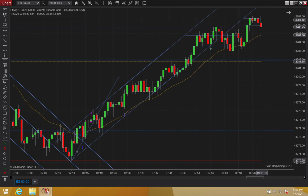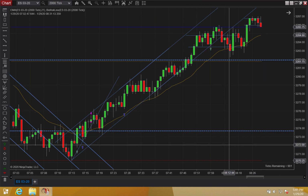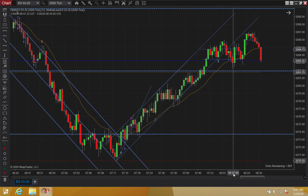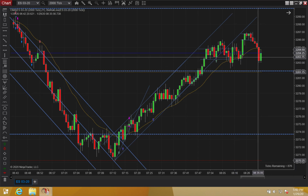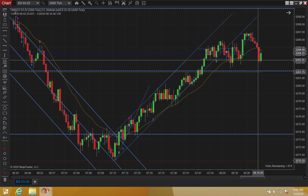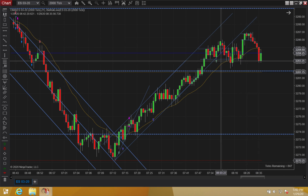But what could happen here is you might get that re-entry pattern that we always talk about, and see how we have that double top. So you might even get a second entry long. So we got to wait to see how that sets up. Like right here, it sets up. It's not that great. It's okay. It's a second entry long right there. Let's call it aggressive again.